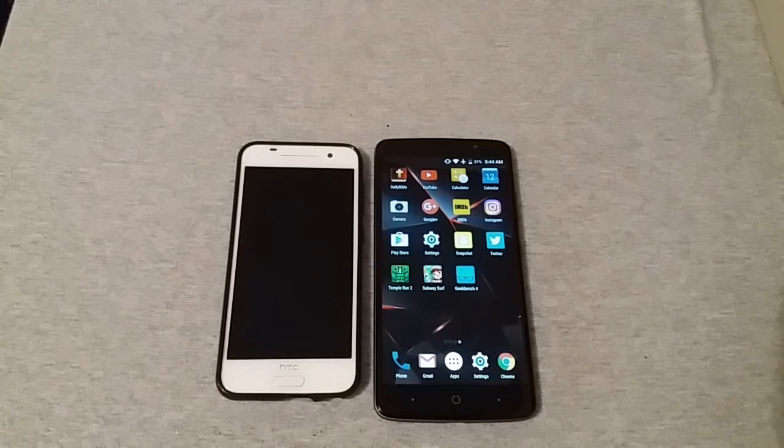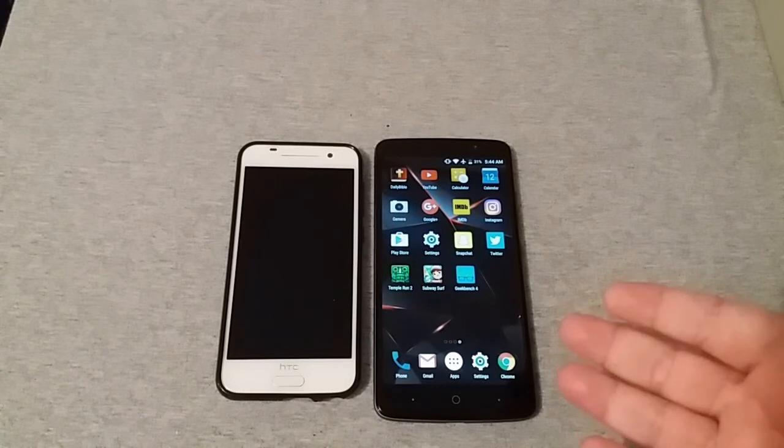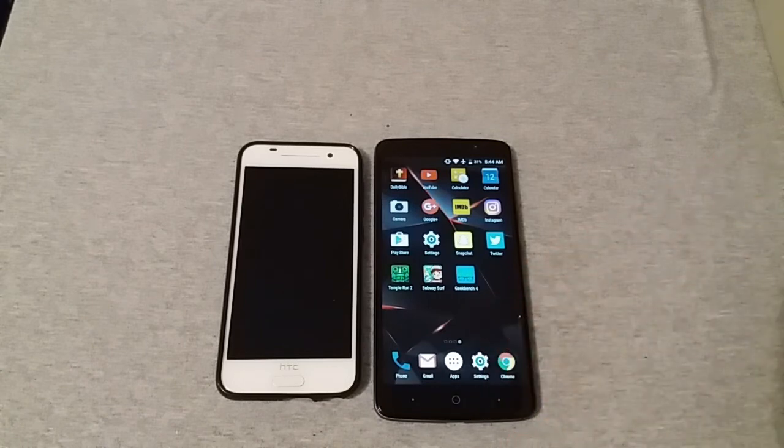However, like I said, heavy, intense games I have to test out here on the ZTE Max XL, and that will come in the full review of the phone. So stay tuned for all of that.